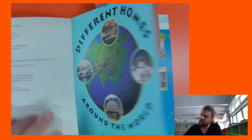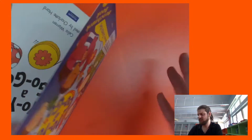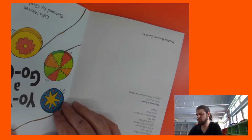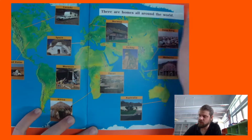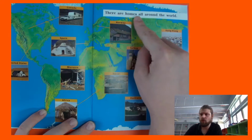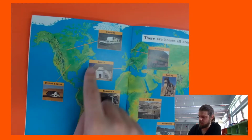Oh, interesting. So there doesn't seem to be an index or a contents page in this book. Maybe there's an index. No, I guess not. Okay. So, let's have a look, shall we? There are homes all around the world. Let's have a quick look at the different pictures here.